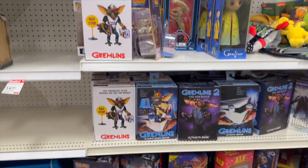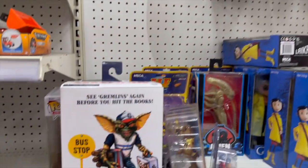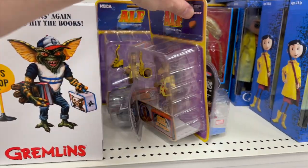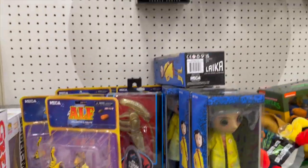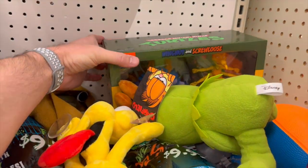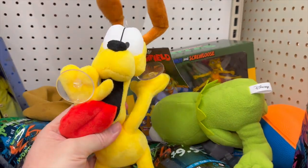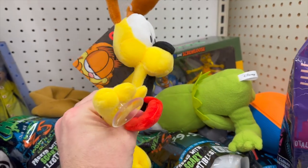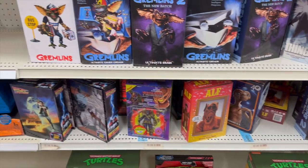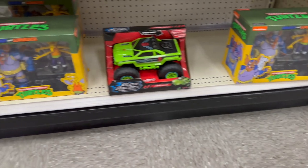And then another NECA section over here. So we got the baseball gremlin. It's cool looking. Kill it with the gremlins. Some Alf. More Predator Jungle Hunter. Wing Nut and Screw Loose. And that Odie from Garfield. Screw loose down there.